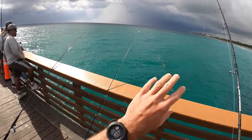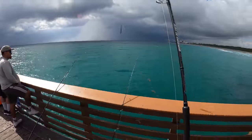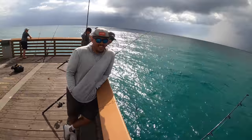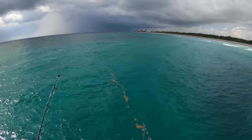Yeah? Hey, do you think that's jacks with tarpon? I think it's all tarpon too. It's all tarpon. Just throw right in the middle. Nah, you don't want to do that. I'm no scientist, but that sounds a little messed up. You get a gator trap and just throw right in.